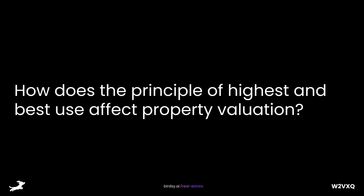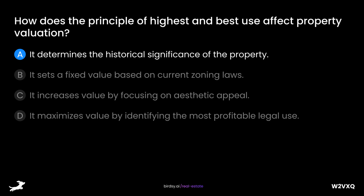How does the principle of highest and best use affect property valuation? Is it A, it determines the historical significance of the property, B, it sets a fixed value based on current zoning laws, C, it increases value by focusing on aesthetic appeal, or D, it maximizes value by identifying the most profitable legal use? The answer is D. It maximizes value by identifying the most profitable legal use.